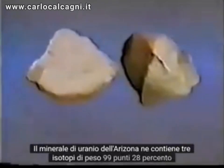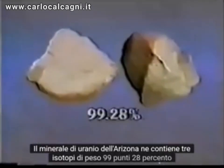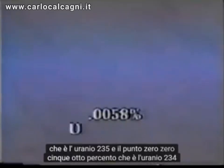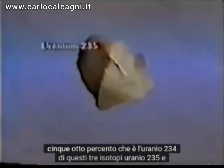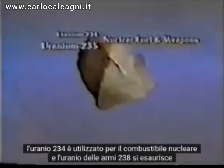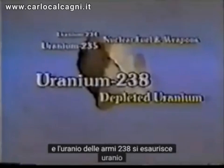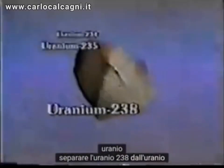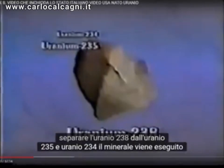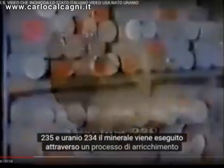Uranium ore contains 3 isotopes. By weight, 99.28%, which is uranium-238, 0.71%, which is uranium-235, and 0.0058%, which is uranium-234. Of these 3 isotopes, uranium-235 and uranium-234 are used for nuclear fuel and weapons. Uranium-238 becomes depleted uranium. To separate uranium-238 from the uranium-235 and uranium-234, the ore is run through an enrichment process.